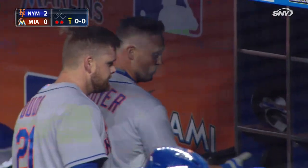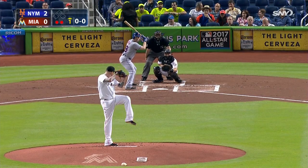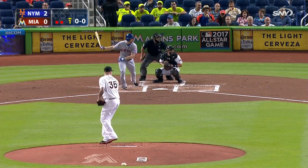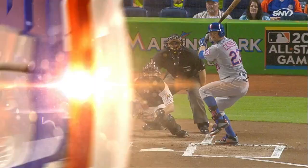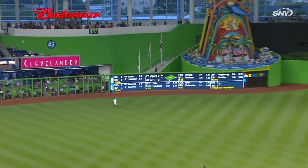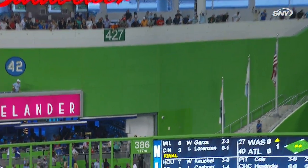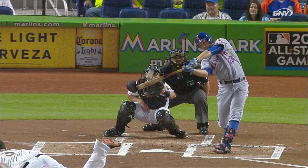Cuddyer hit a lot of home runs in spring training, but the power had been missing early this season. We just saw it. Here's Daniel Murphy, and he slaps one foul. Ball's crushed. Hanger, sitting on a tee. And look at Ichiro. Watch where it hits. That's off the back wall. Crushed.